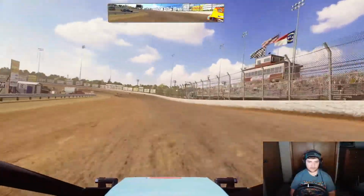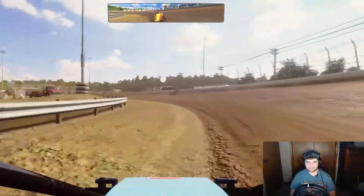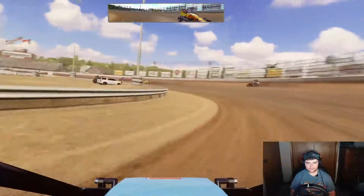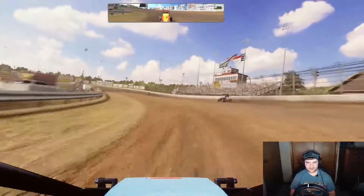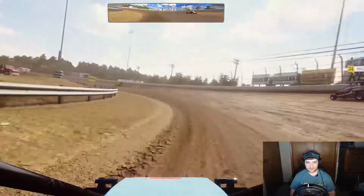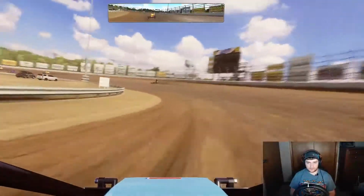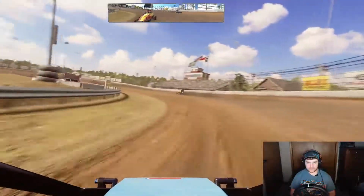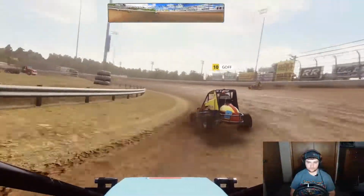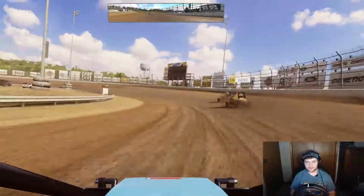Oh, overheating already. That's not good. That's really bad. So I'm maybe just going to try and slow it down just a little bit, so I actually am able to maintain the overheating until the end. Kind of just doing a little bit of lifting through the center. But I really can't. I don't want to risk blowing this thing up.